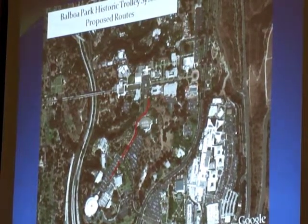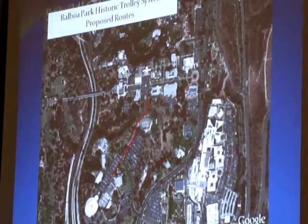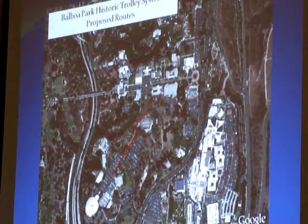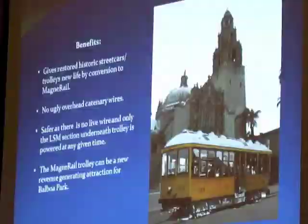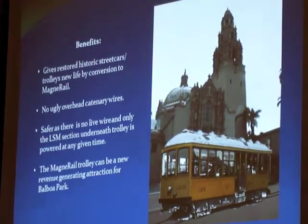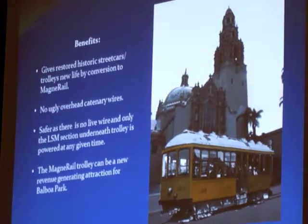For example, you could go from the Oregon Pavilion down to other areas, or let's say it's just an example of different opportunities that could be utilized. So the benefits are basically, it gives the restored streetcar trolleys a new life.